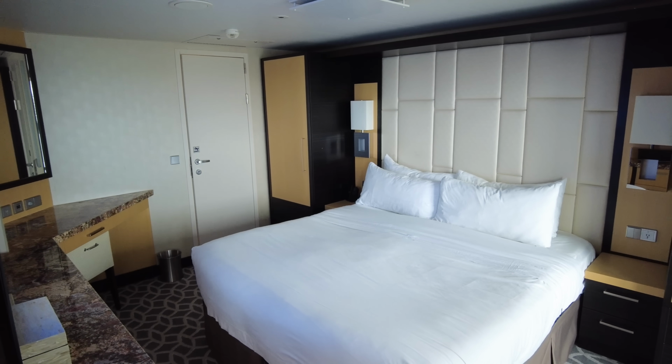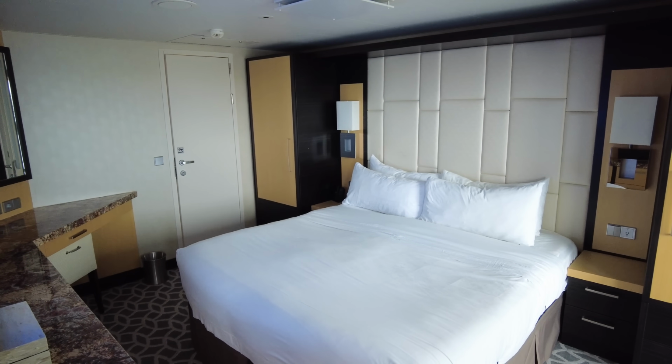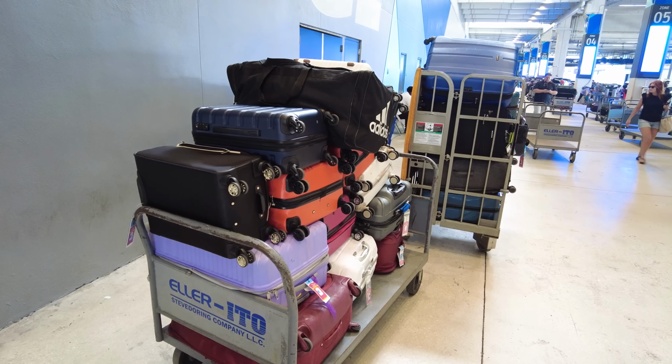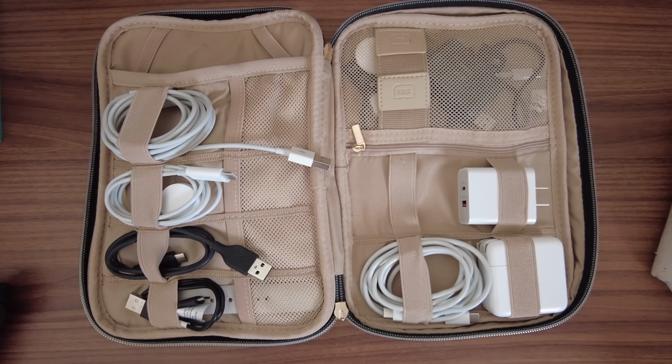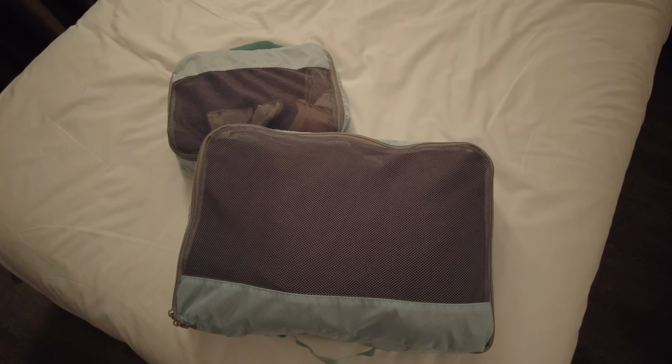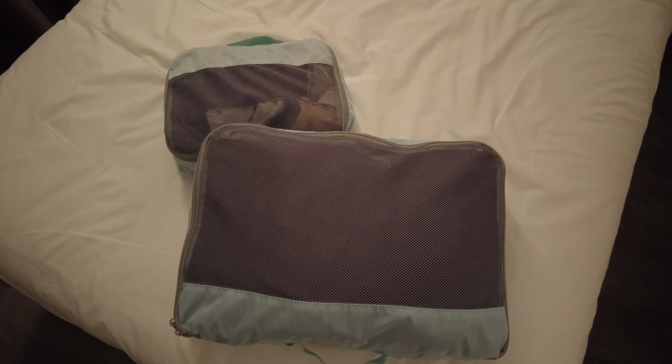When you go on a cruise, there is limited luggage space for you to bring. Whether you're flying or driving, there's only so much you can bring with you. So you gotta be strategic to bring the most important things to make sure you're not left high and dry without those items. And there's plenty of things you can pack.